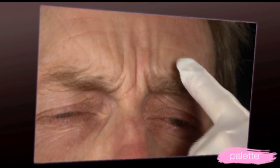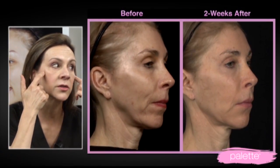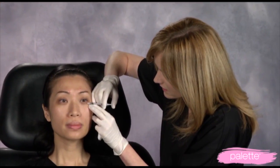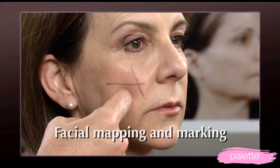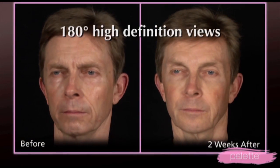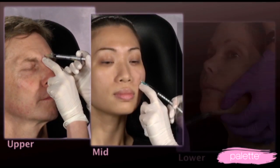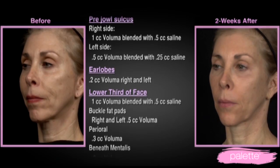They have developed this self-paced educational activity and resource on non-surgical facial rejuvenation in order for clinicians to improve their patient assessment skills, refine injection techniques, avoid the incidence of and effectively manage complications, optimize treatment outcomes, and increase patient satisfaction. This educational activity features facial mapping and marking, 180-degree high-definition before and after treatment videos, volumization of the upper, mid, and lower face, an array of toxin techniques, 2 pan-facial rejuvenation cases, and clinical pearls from the Palate faculty.